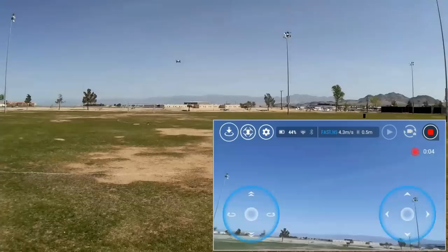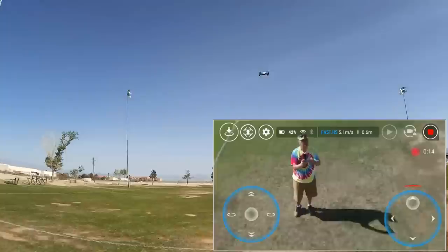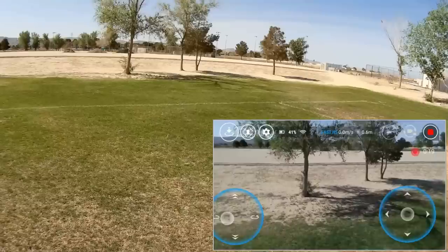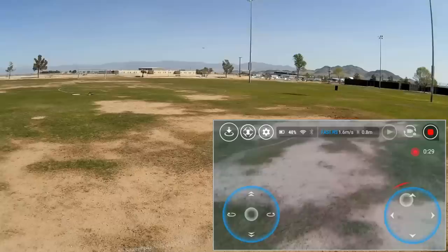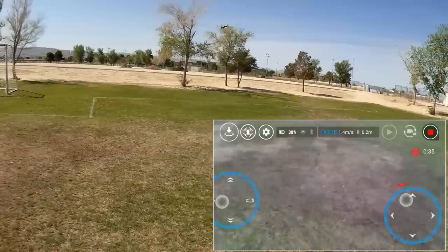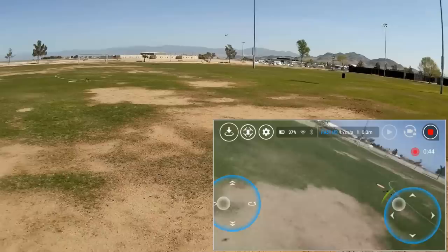Wow. I have to slow it down, actually, because it was going so fast. Let's turn it around. And bring it by me again. That thing can move. Let's turn it around here, and we're going to go out in the field because of that. But it holds its altitude real well. How about turning? Wow. Let me do some bank turns. Yep. Surprisingly fast.